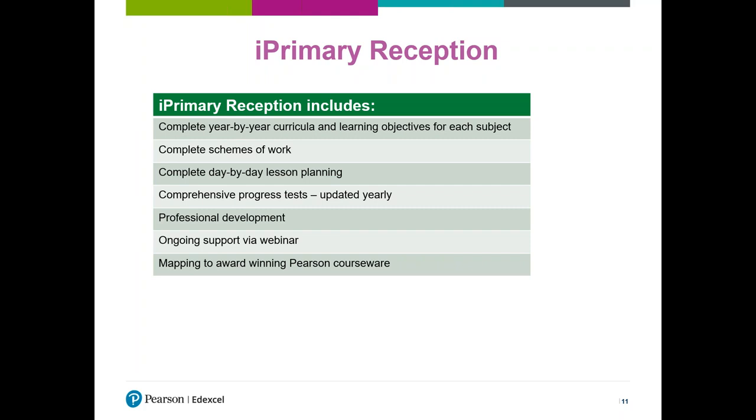So schools will contact us, local Pearson teams will contact us and say there's a particular need for webinar on a particular theme or in a particular area, and we'll try and find the right people to deliver that and organise it at a time that's convenient to you. And then we also map to award-winning Pearson courseware. So the mapping that's included enables use for the additional textbooks or workbooks if you want to, but there's no requirement to do so.